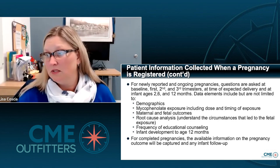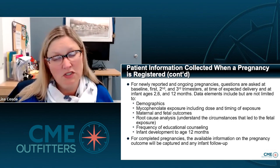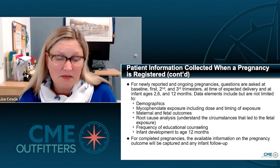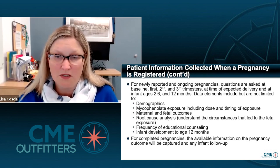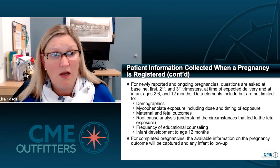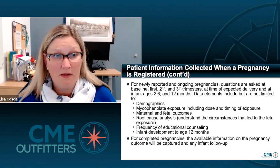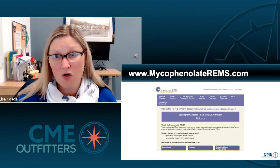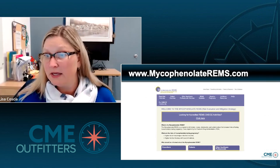And also, once the pregnancy is completed, as much information about the outcome as possible. And sometimes I know with the transplant pregnancy registry, we like to get records on the baby as well, especially if there was a malformation seen. So just kind of an overview of what the website looks like.